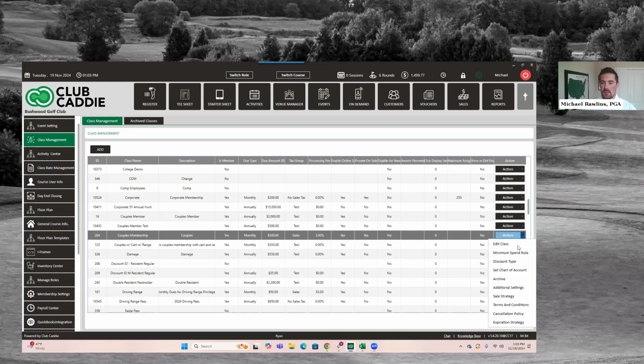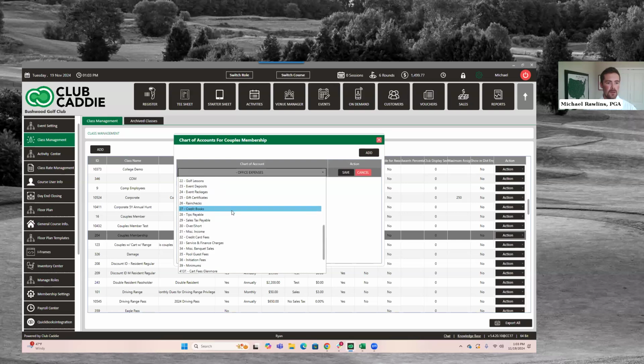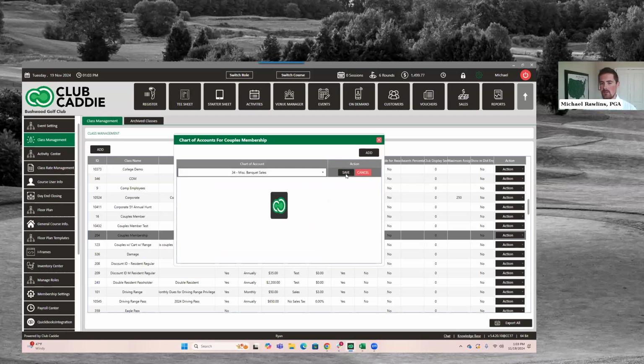Let's see here. Chart of accounts. This is extremely important for reporting. If you want the dues for this couple's membership to go to a different chart of accounts than what you had set up in the journal entry setup that Ryan was just showing previously, you could configure that here. Maybe we want this to go to miscellaneous banquet sales. We could have that. And then anytime the dues were charged for this couple's membership, it would hit this chart of accounts as opposed to the accounts receivable for membership account.